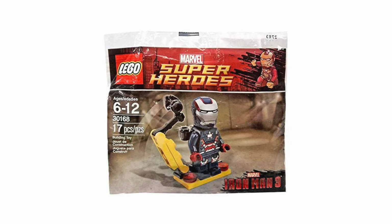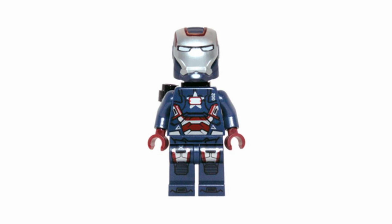The next set is set 30168, and I didn't have a rule that there were no polybags, so we're going to talk about a polybag. Despite the fact that this minifigure is amazing in every way possible, I'm trying to collect every single LEGO Iron Man minifig, and that goes for War Machines, Iron Patriots, and Pepper Potts suits. And I don't have this one, so that's why it's on the list. I think a Captain America-ish look looks so cool on an Iron Man suit. And I've always loved this suit in the LEGO Marvel Superheroes game. So to have it in real life would be very special.